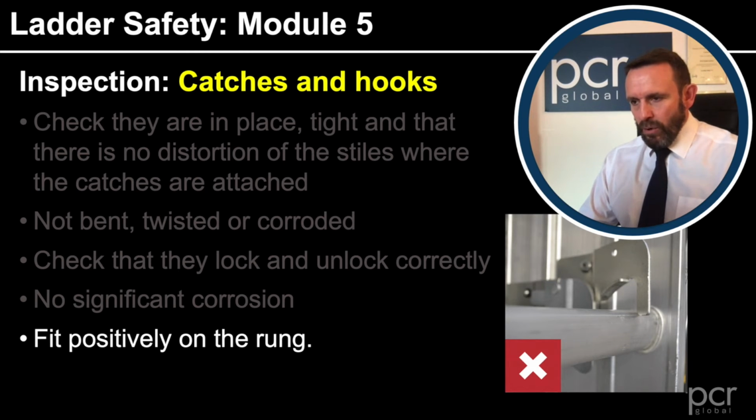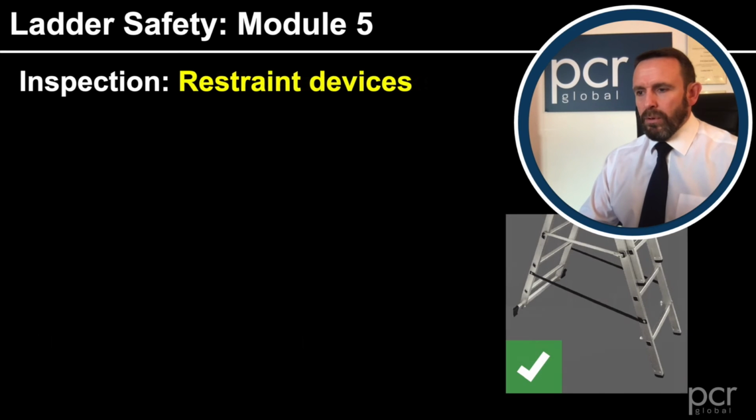So we can see there that's not fitting. Again, that is damaged. That needs to come out of commission.